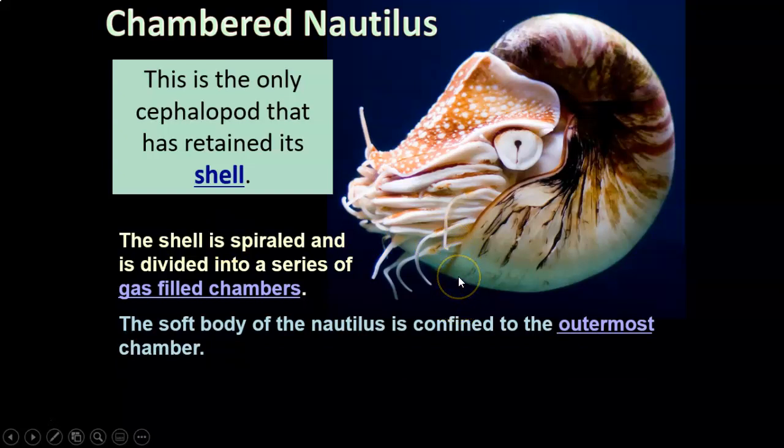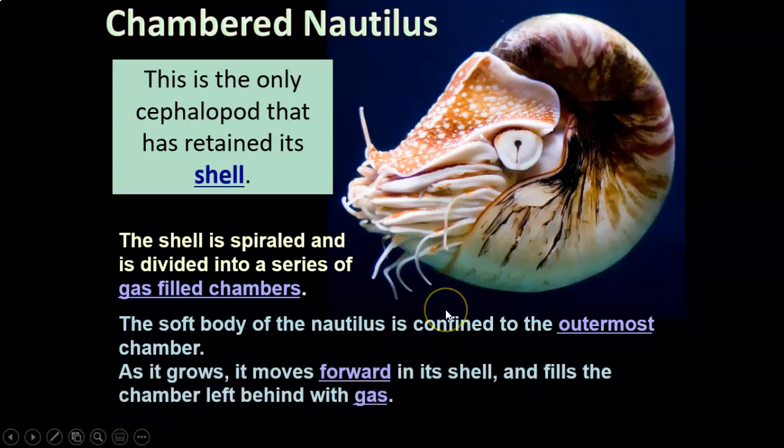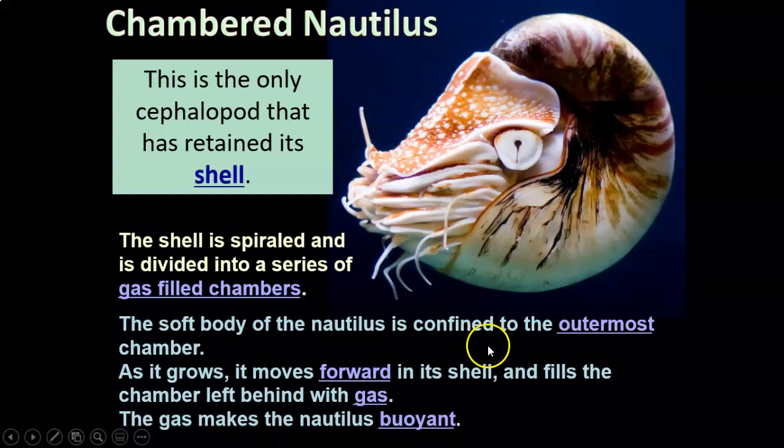So the soft body of the nautilus is confined to the outermost chamber, so the other chambers are filled with that gas. As it grows, it moves forward in its shell, and it fills the chamber left behind with gas. And like I was saying, the gas makes the nautilus buoyant, which means it floats. They're pretty awkward swimmers. They're not quite as graceful as octopus and squid and cuttlefish.